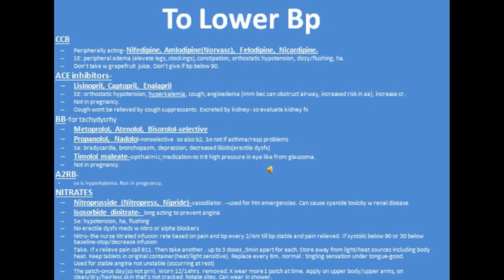Okay, so now we go on to medications that help to lower the blood pressure. I would know these because the whole world's on antihypertensives, so these you're going to see in your daily life a lot. They're divided into different classes. The first class is calcium channel blockers. As the name says, it blocks the entry of calcium into the heart muscle. These include peripherally acting ones. They all end in dipine: nifedipine, amlodipine, nicardipine. I would just remember this as dipine, like we depend on it, you know?